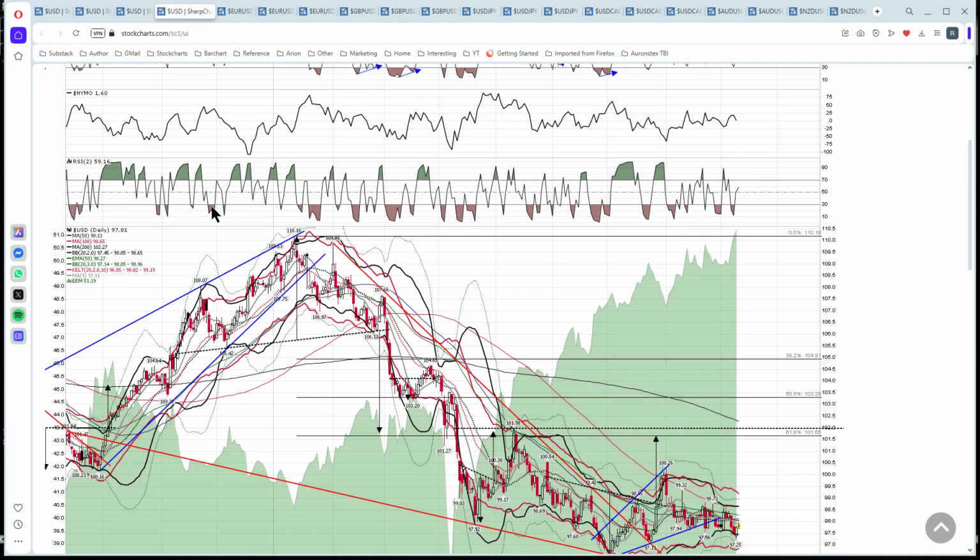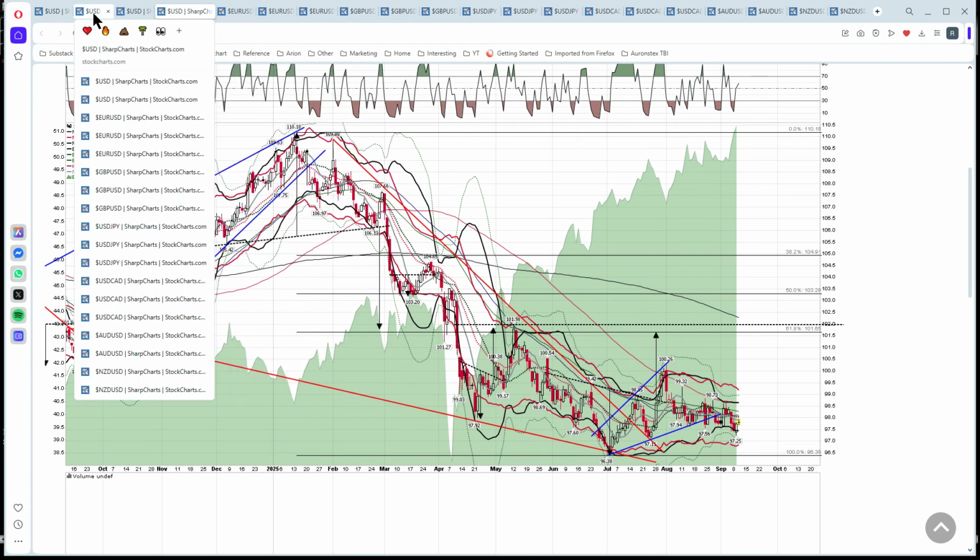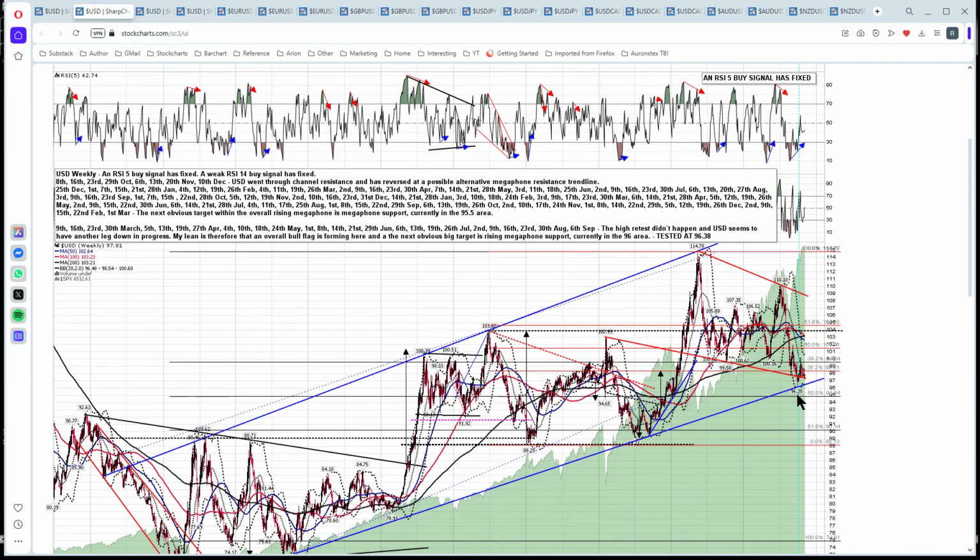US dollar, no current divergence. We've still got a bear flag here, a bear flag megaphone here, which is broken down and which has got a target in the 96.38 area. I'm still leaning towards that target being made, although we do have some support on the way. We did do a full test of this rising megaphone support. To get to that retest of 96.38, that trend line would need to break.